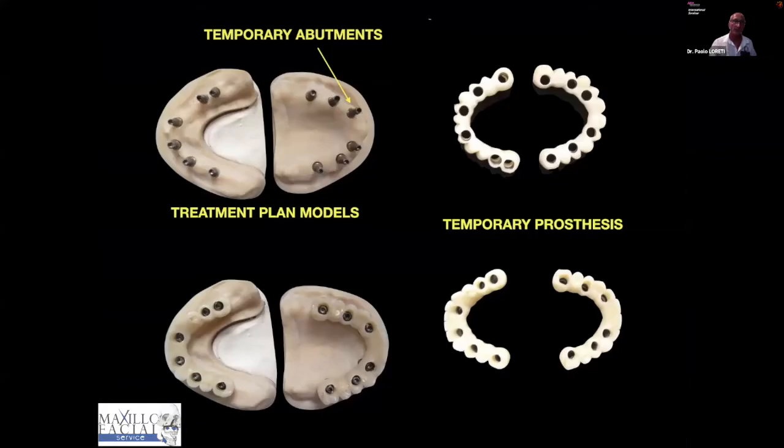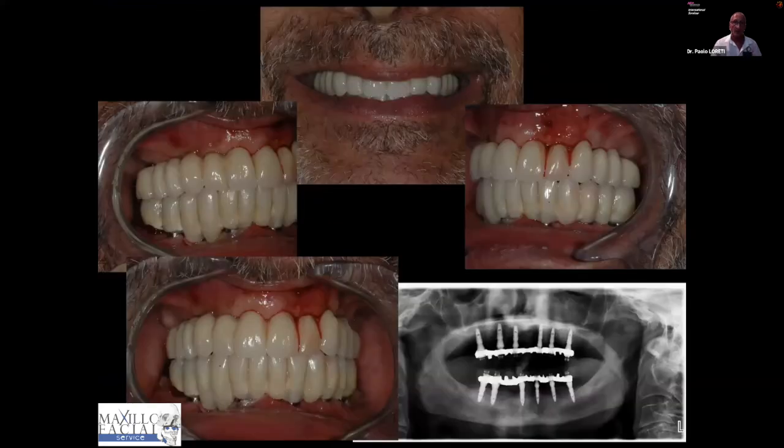The temporary abutment must be cut at the correct occlusal distance. You can cut it during the surgery, or better, the laboratory can cut it for you to simplify your treatment. The temporary prosthesis must fit exactly on the temporary abutment. And then the case after the immediate loading surgery. It is possible to perform bimaxillary guided surgery in local anesthesia, without sedation, without general anesthesia. I've done these bimaxillary cases a lot of times.